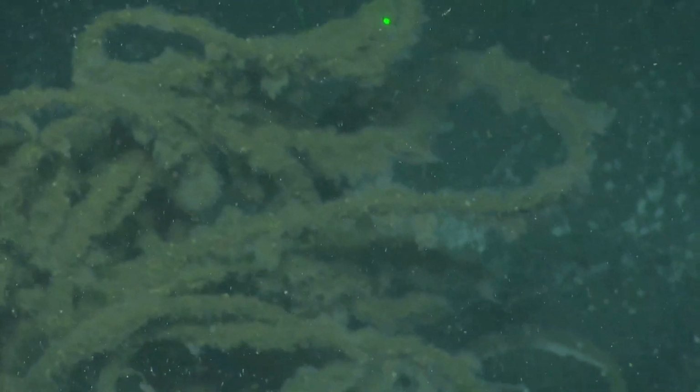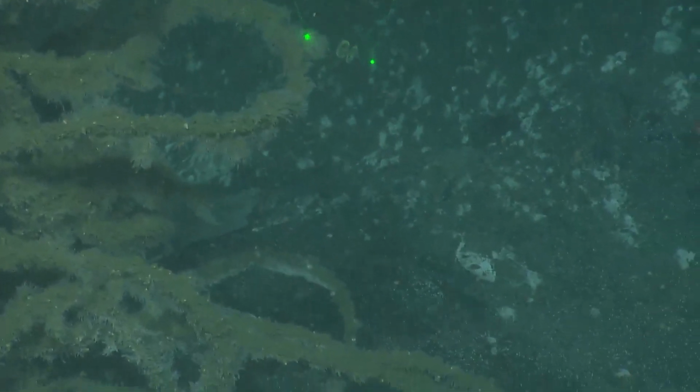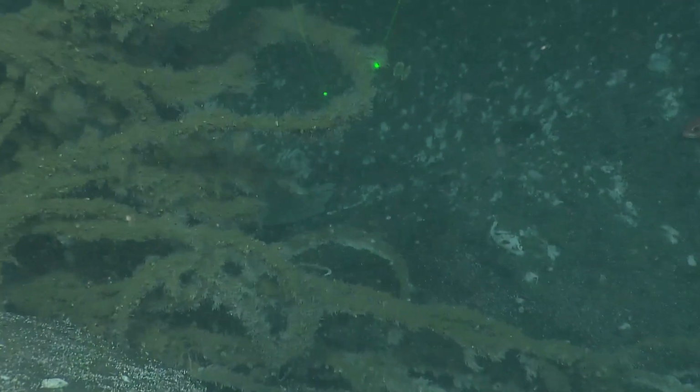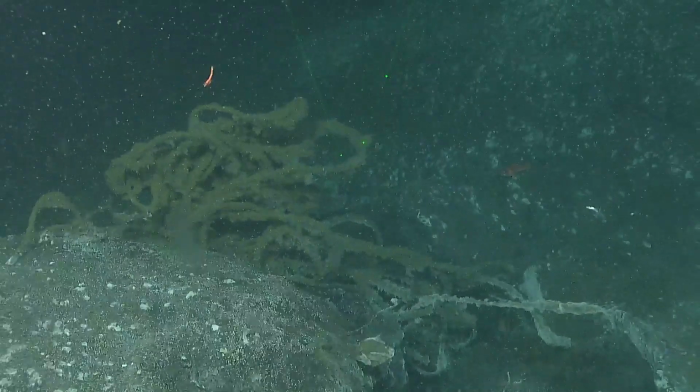Here's the bubbles. There they are. They're here. Are there bubbles rising out of the line? Looks like a fishing line to me. Is that a line or is it natural? Yeah, it looks like a line. It's very fouled.